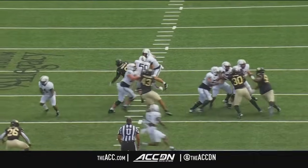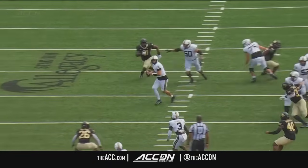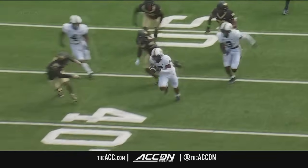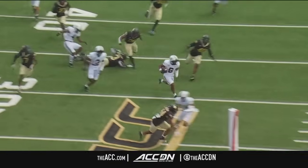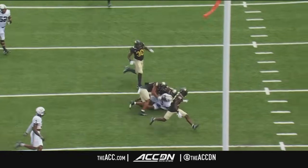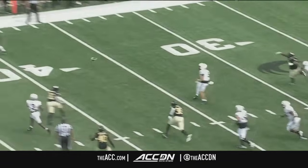Right here to your right. He does a great job protecting the football, stepping up with his eyes downfield. That is a great job. And then McGowan making a play after the catch. He's extremely electric and fast. And that is exactly the explosive play that Vanderbilt needed in the passing game.